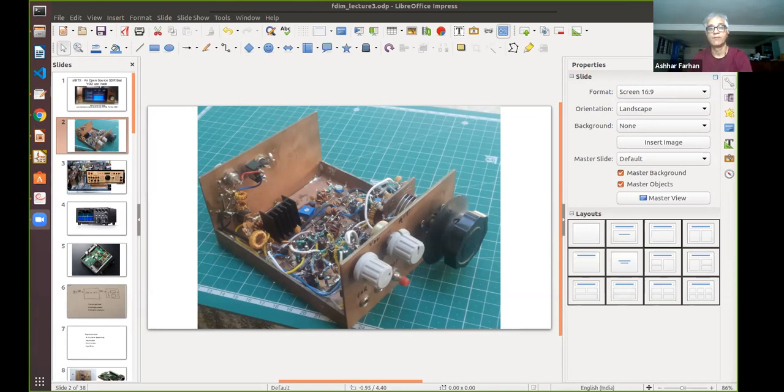Okay. From Michael G2CKR, what is the sampling frequency for the Wolfson WM8731 codec? Yeah. So that's actually 96,000 samples per second, which is why we are able to get to an IF of about 25 kilohertz. So essentially the bandwidth that it's sampling is 48 kilohertz.